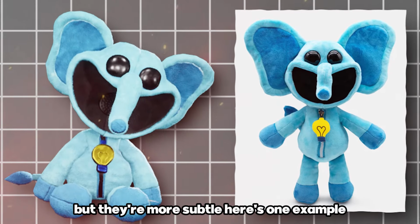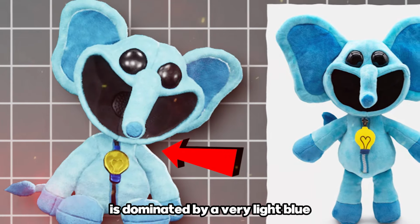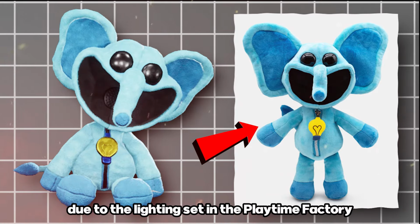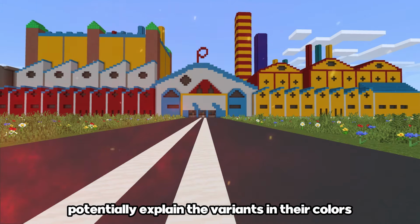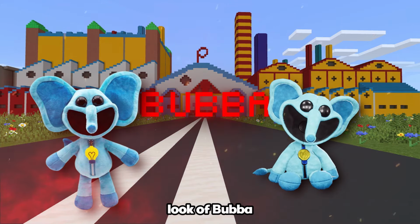Here's one example. If you pay attention to the color, the Bubba toy in the game is dominated by a very light blue. On the other hand, the real plushie has a slightly darker shade of blue. This is most likely due to the lighting set in the Playtime Factory. The Playtime Factory may not be the ideal setting for showcasing items, which could potentially explain the variance in their colors, but the good thing is that it still doesn't change the overall look of Bubba.